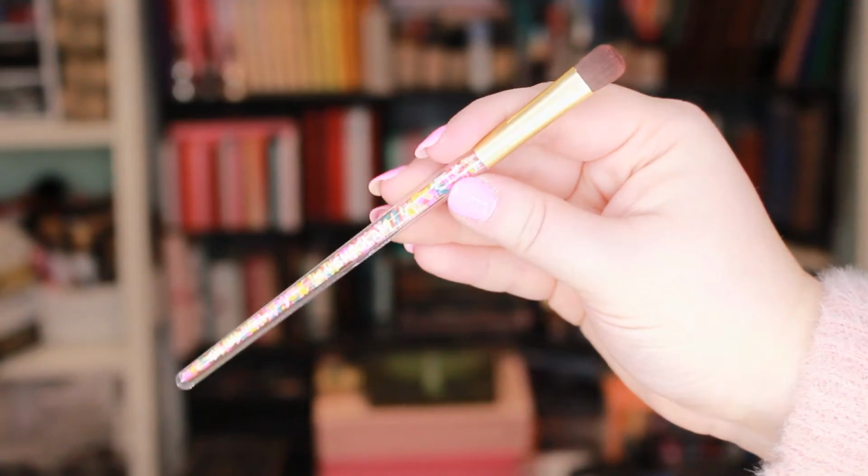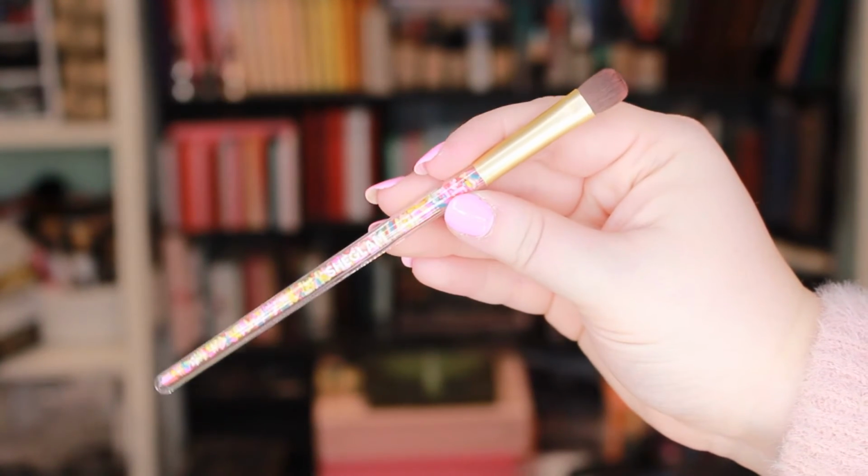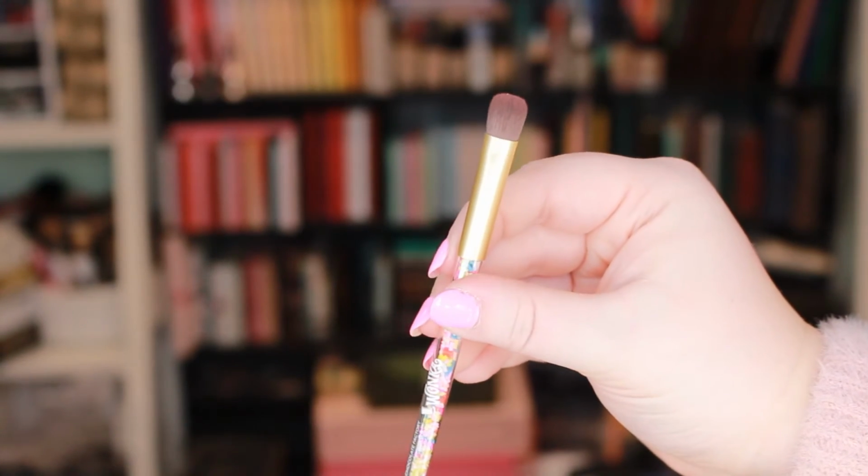Okay, the next item that I got in the set, I think it's one of only two items that you can't buy individually, and this is just a little eyeshadow brush. This one's actually really cute. It's decently soft too, so I would use this as a little shader type brush, like putting on a shimmer shade all over the lid. That's how I would use this. And it has the very adorable little sprinkles in the handle, if you can see that. Like I said, I think this is the only thing aside from the next item that you can't buy individually.